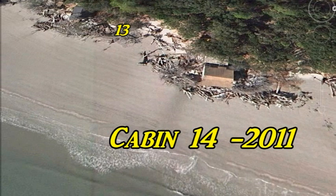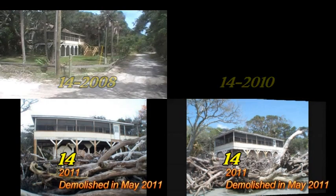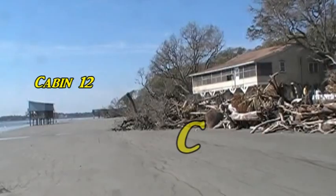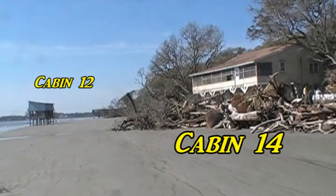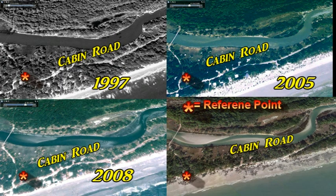Cabin 14 also was protected by a series of trees for a long period of time, until the trees were undermined. In 2011, Cabin 14 had to be removed because, again, it posed a danger to the public. In February of 2013, at high tide, the locations of Cabins 13 and 14 are now part of the ocean. An overview of Hunting Island State Park from 1997 to 2013.